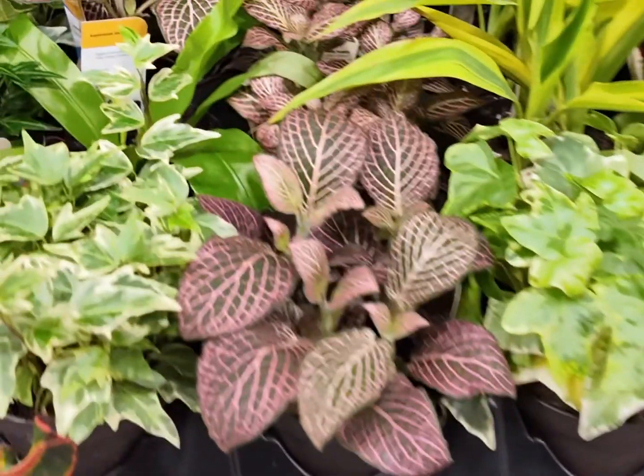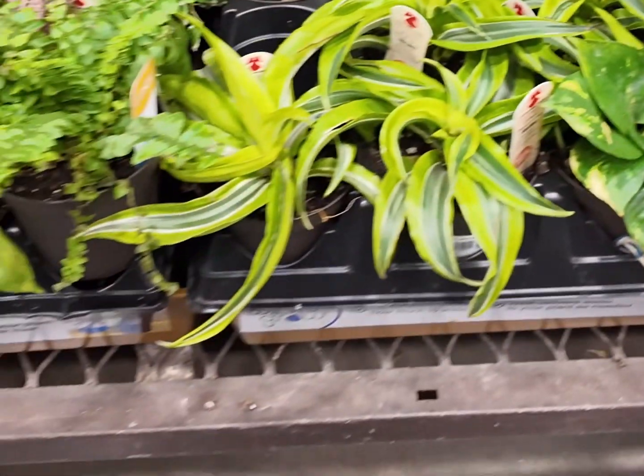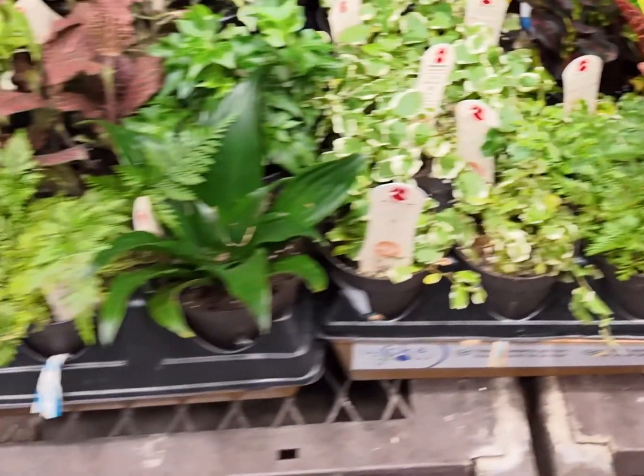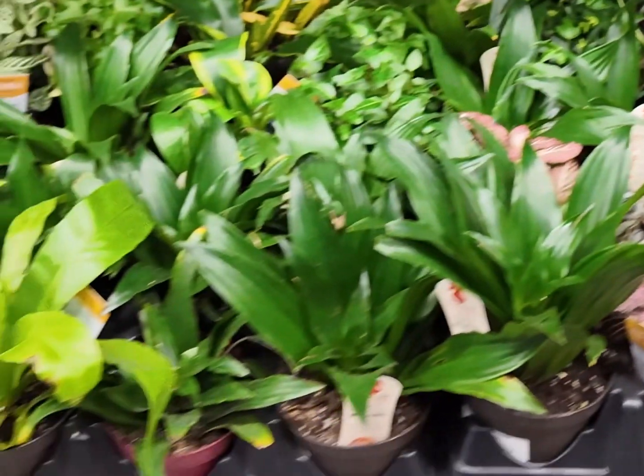So think about it when you're purchasing larger plants versus the smaller ones. If you're on a budget, hey, you can also still enjoy your plants without spending an arm and a leg. That's the point I'm trying to get to you. So anyway, more dracaenas.